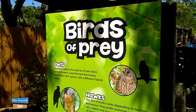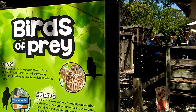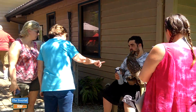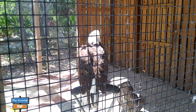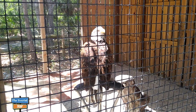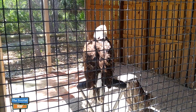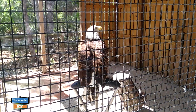They have all kinds of birds of prey here, from owls, hawks, falcons, bald eagles, vultures. This is pretty incredible to come check out, and it's absolutely free. People here are asking all kinds of questions, and I'm pretty impressed. And right here in this very large cage is a bald eagle, up close and personal. I've seen these at Dollywood before, but you can't get this close to the bald eagle. I don't think I've been this close to one before. And once again, this is a free public park that has these exhibits.